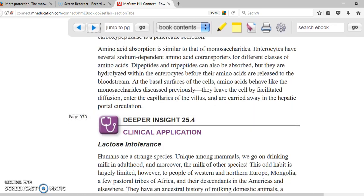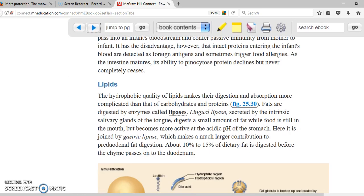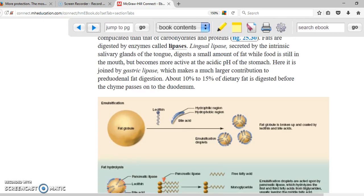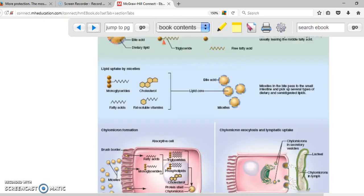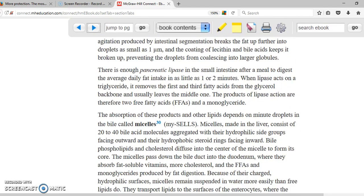Next one that we have, lipids. Main thing about lipids, remember, they cannot be absorbed directly into the bloodstream. Therefore, they need to be absorbed through the lacteals, which is part of the lymphatic system. In order to digest, we're going to have enzymes as well as bile, right? And the enzymes are going to initiate this at the level of the stomach. But then the main organ that is going to help us digest is going to be the enzymes coming from the pancreas.